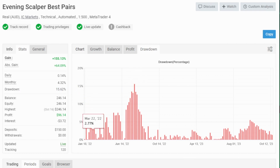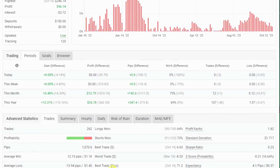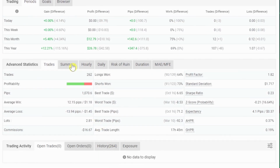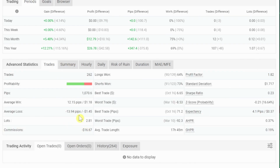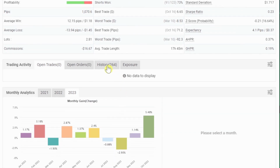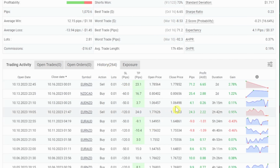Remember that this is a Scalping Expert Advisor, and the profits are smaller than the stop losses. So you can see the average win is $1.18 and the average loss is slightly higher at $1.45. And when you see a small take profit and a bigger stop loss, generally speaking, you see a reasonably high win rate. Here it's about 73 and 64%. Currently, there are no open orders, but the vendor does show every single trade taken along with the lot size.